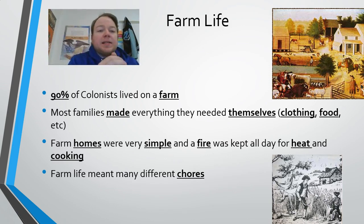Because this was not a time period where you went to the store to get the stuff that you need. There's no Walmarts, there's no Wegmans, there's no Tops, there's none of those type of places where we're going to go and get the things that we need. Families during the colonial time period are going to make the things that they need, from food, from clothing, stuff like that. There's no butcher shops, there's no grocery stores, there's nothing.